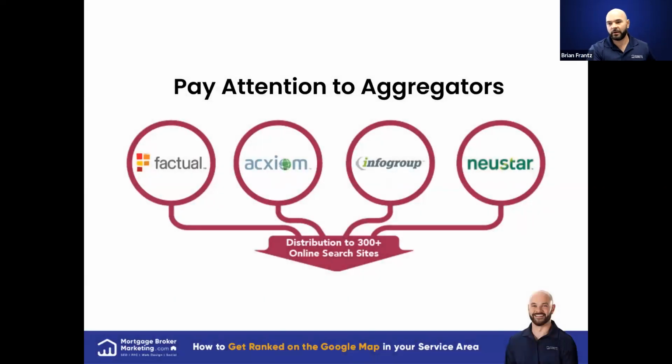And then pay attention to the data aggregators. There's four main ones that feed all these other sites with information. So if one of these has incorrect info, like Newstar, it could be spreading those incorrect details onto other sites, and further.